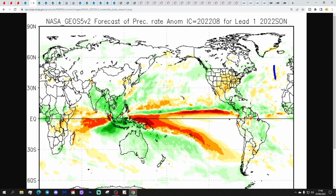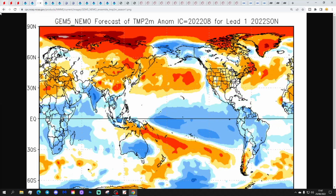It's a bit drier than average down here, actually, Azores high. I would have thought it's a bit wetter than average to the north of Scotland and going over to Scandinavia. So it looks like a fairly standard sort of westerly type setup, and probably a little bit more unsettled than CANSIPS was showing anyway.